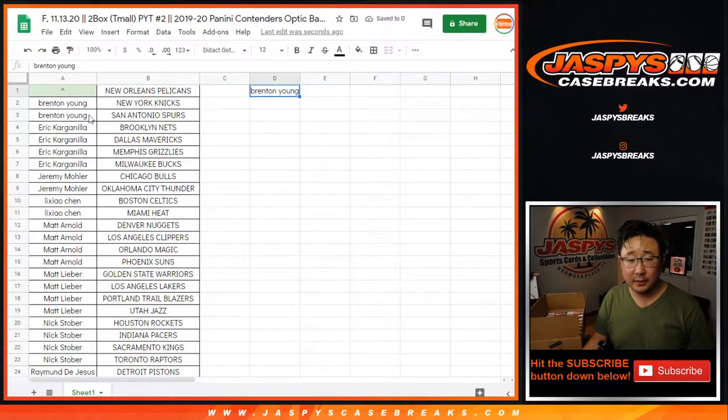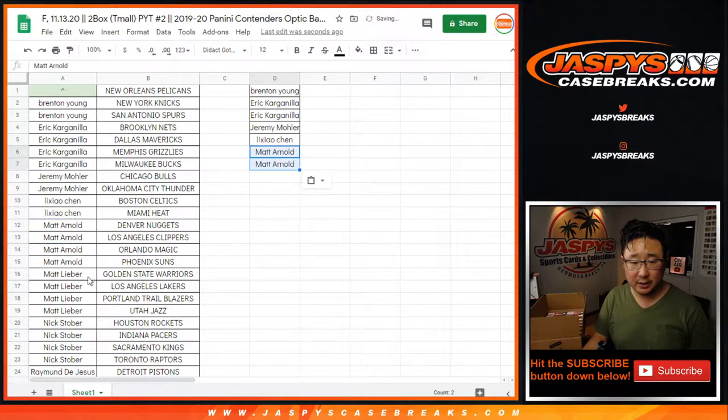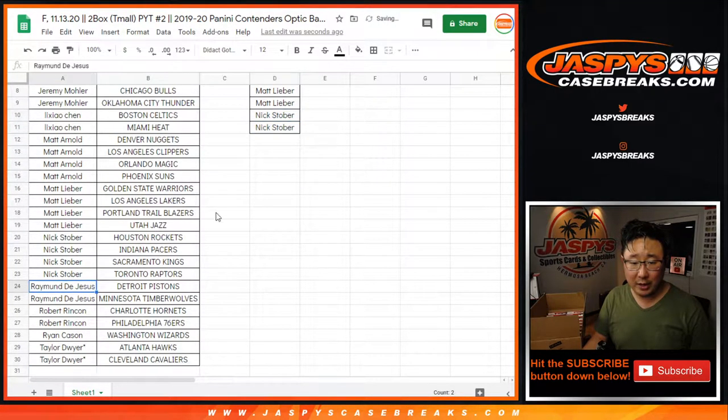Brenton got two teams, one entry. Eric K, two teams, one entry. Four teams, two entries. Jeremy 33, two teams, one entry. Lee Xiao Chen, two teams, one entry. Matt Arnold, four teams, two entries. Matt Lieber, four teams, two entries. Nick Stober, four teams, two entries. Raymond, two teams, one entry. Robert, two teams, one entry. And Taylor, two teams, one entry.